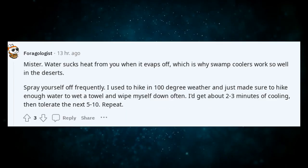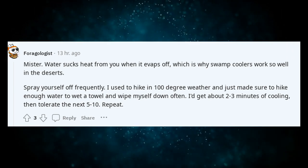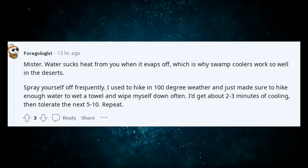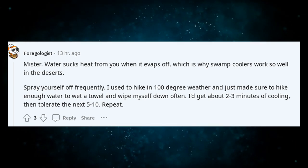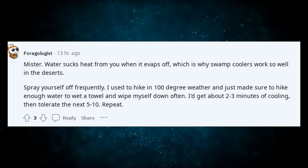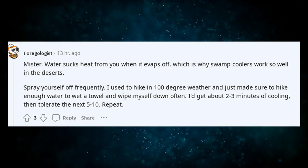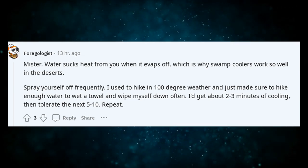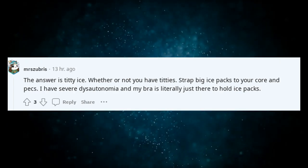Water sucks heat from you when it evaporates off, which is why swamp coolers work so well in the deserts. Spray yourself off frequently. I used to hike in 100-degree weather and just made sure to carry enough water to wet a towel and wipe myself down often. I'd get about 2-3 minutes of cooling, then tolerate the next 5-10. Repeat.